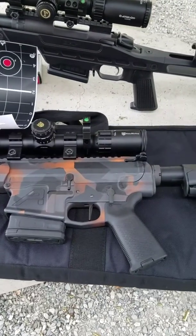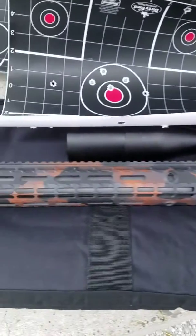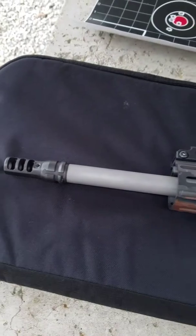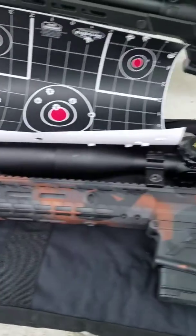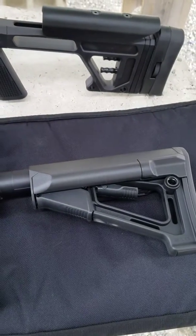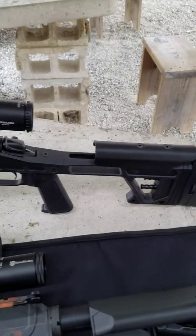December 9th, 2017. This is the M5E1 Aero Precision 6.5 Creedmoor. When one is making a comparison, you often wonder what to compare to. Well, this is my other 6.5 Creedmoor.